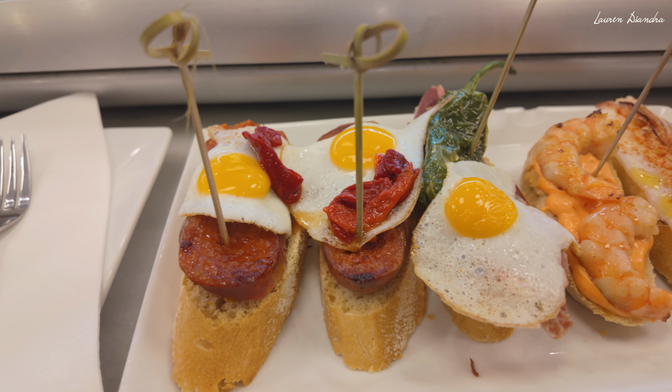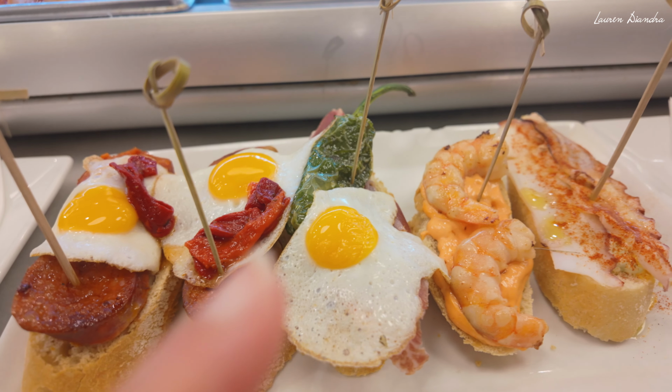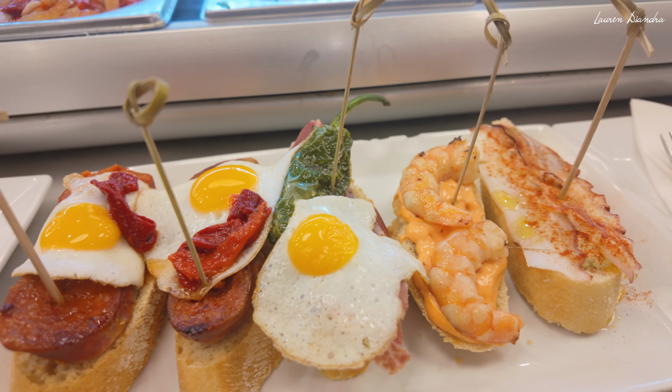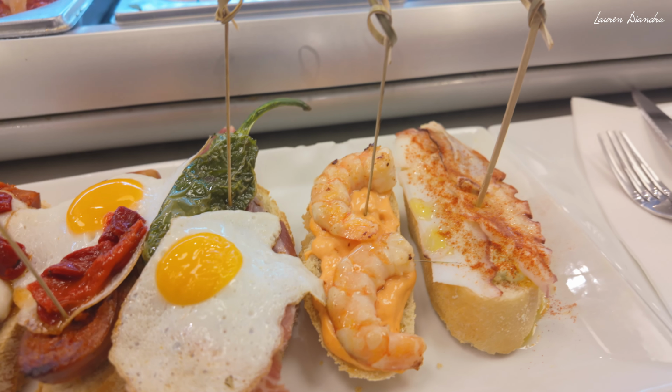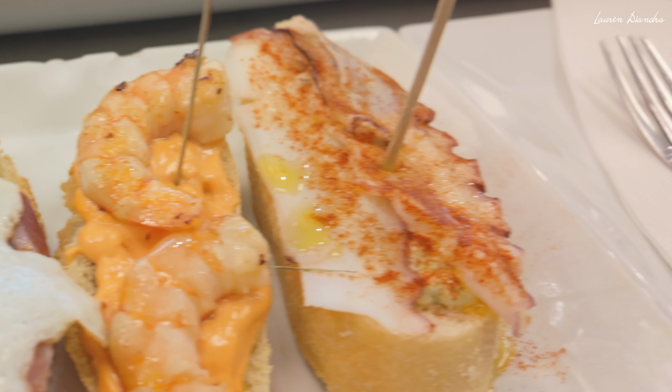We ordered the Iberian coco noodle, although we think this is a normal one. And then we ordered one with ham, padron peppers, the prawns and octopus. Yay! I'm gonna try the octopus one first. The octopus is sliced really thinly and there's like an aioli underneath. It's kind of refreshing actually, not too heavy.